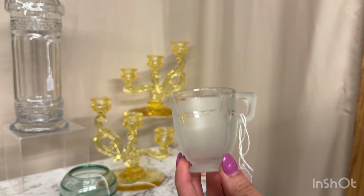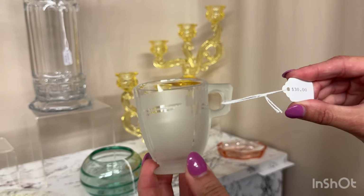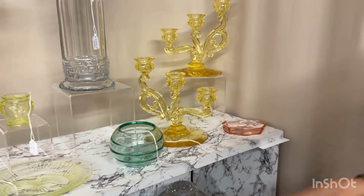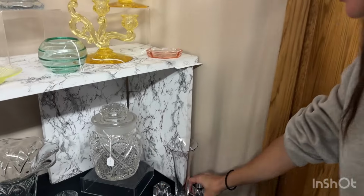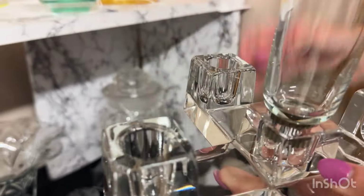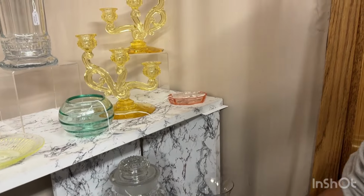My turn? New Era Demitasse Cup. Vanity Fair etching or sandblast. I'm not sure what it is on there. Anyway, we only have one available, $30. We have a 5-block with a center vase. It does have a mold mark on one right there on this one, a little bit of mold imperfection on the top of the socket. It's not damaged, just mold.